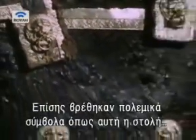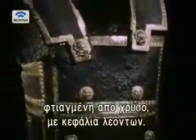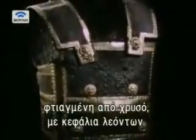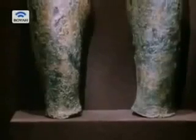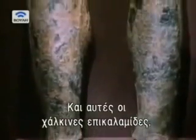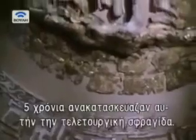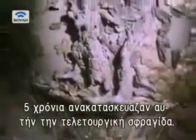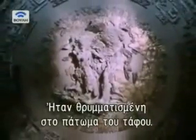Among the other treasures that survived from the tomb are symbols of war, like this armor, fringed with gold and studded with lions' heads. And these gilded bronze leg guards or greaves. Objects like this ceremonial shield took 5 years to reconstruct from all the tiny fragments which littered the floor of the tomb.